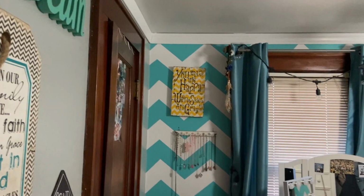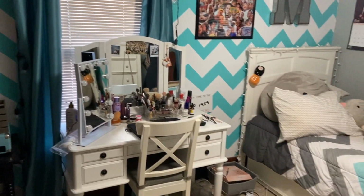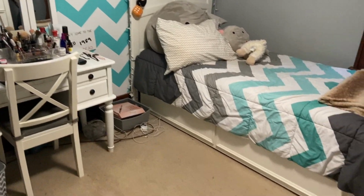So my old room, there was nothing wrong with that room at all. It had a lot of aspects to it that really represented me as a person and my personality and the things that I was interested in. It just wasn't really my style anymore. I redid that room when I was 14. I'm now 17. I'm gonna be a senior in high school, and I just really wanted something a little more mature, a little more my style. Obviously my style has changed since I was in middle school.